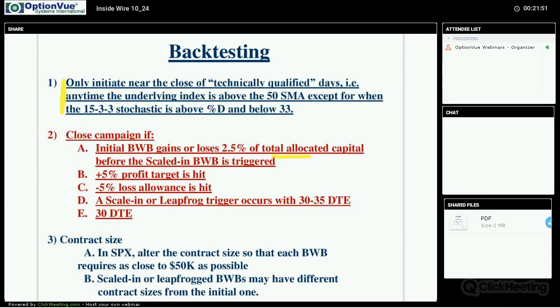But in any case, when that first half makes 2.5% of the total, then we're going to go ahead and pull it out and reset. Okay, and just start all over again. If we get into the campaign, we scale in and off we go.